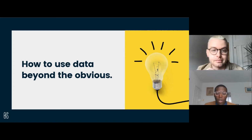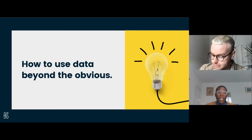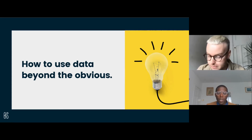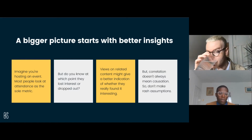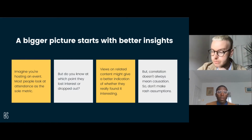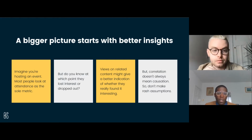Those are some really great points that you've raised, Alfie, and they can also be tied into our next section, how to use data beyond the obvious. So going beyond the surface level data, is it enough to look at how many people attend an event? Do we know how long they were engaged for? Was there any behavior change after the event in terms of content view? So a bigger picture starts with better insights. So let's take a look at some of these points.